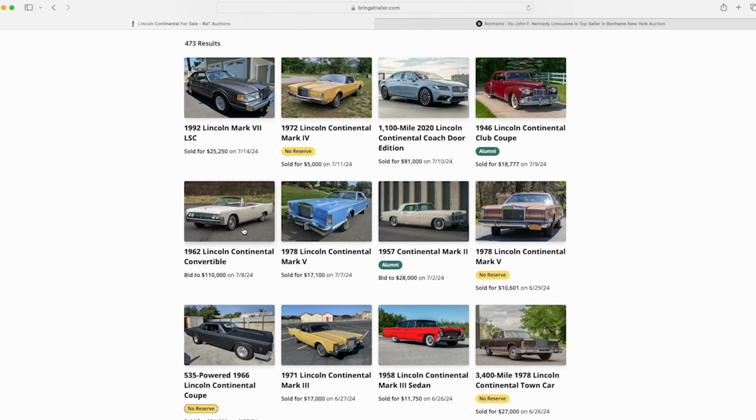I want to do a video to highlight this 62 Lincoln Continental Convertible that was a no sale. This car did not meet the reserve based upon what I saw that day. You can see right here, actually, reserve not met. I did jump into this one shortly after it ended to take a look at where the final number was.